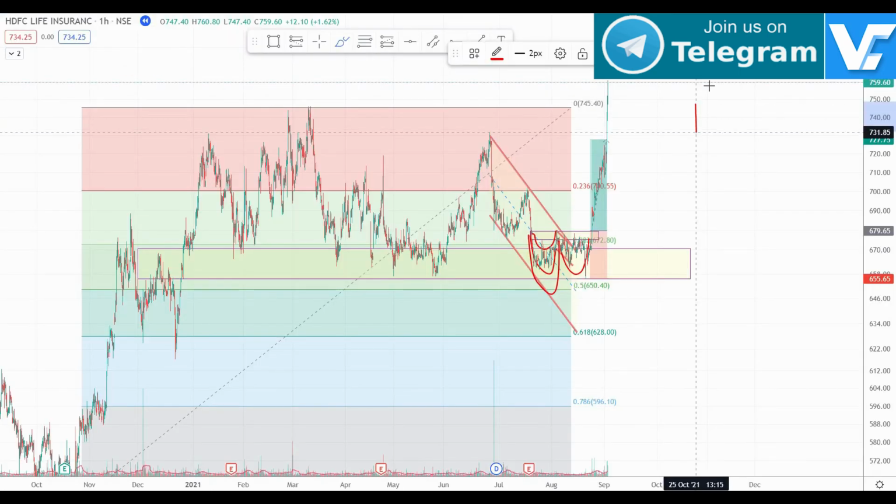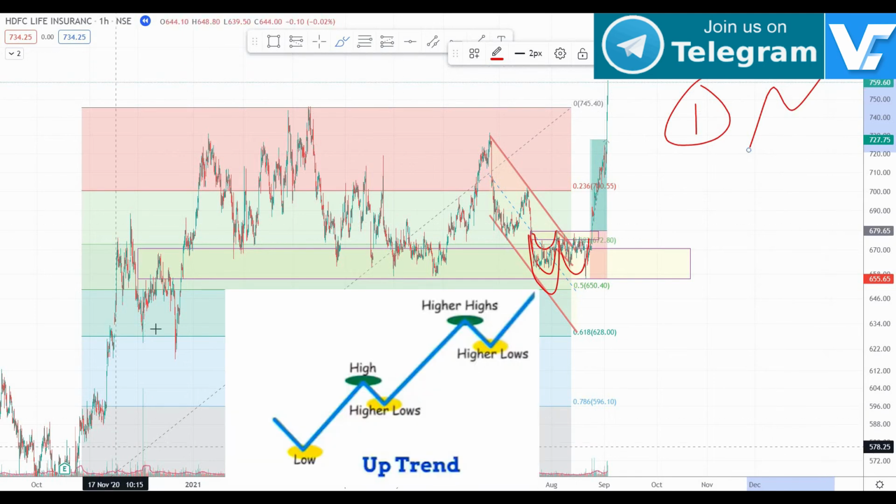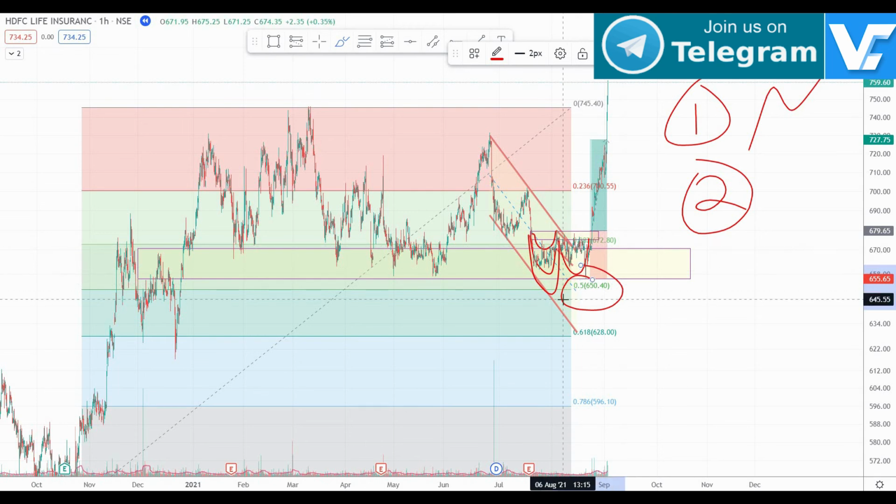Reason behind the trade: first of all, the market is in an uptrend. We follow the trend. From the long term perspective, we can see the market is in a bullish trend. Second reason, the market gets support at the 0.5 Fibonacci retracement level. It's a healthy retracement level as well.